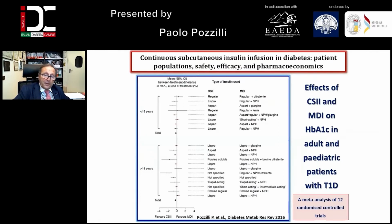If we look at the results of trials, there have been several trials comparing pump versus multiple daily injections, and there is a meta-analysis published a few years ago in Diabetes Metabolism Research and Reviews. You can see that overall patients on pumps have reached better metabolic control, and in particular this is true for patients over 18 years of age, suggesting that the use of a pump is definitely now a way to consider for patients with type 1 diabetes.